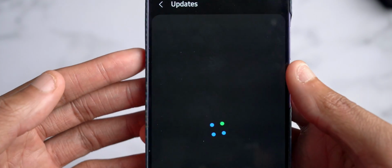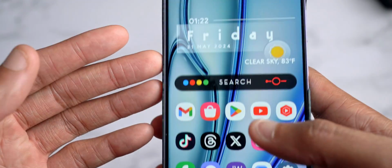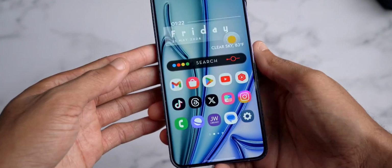So if I come in here and update apps, they won't always pop up in here. So you'll have to jump into GoodLock. And those are pretty much the app updates.